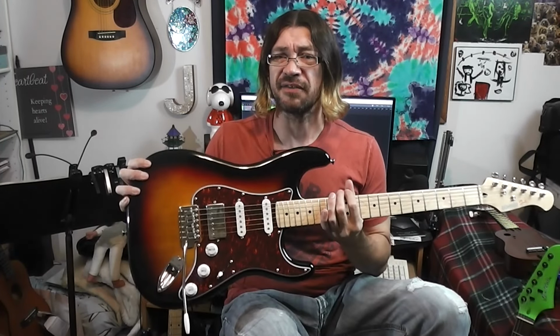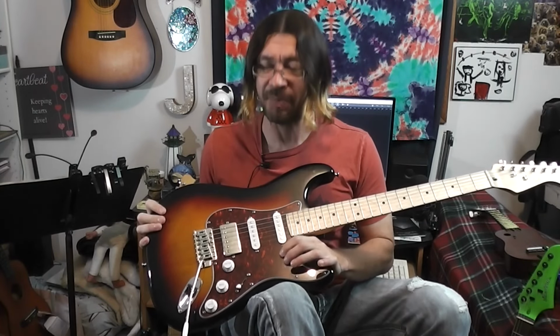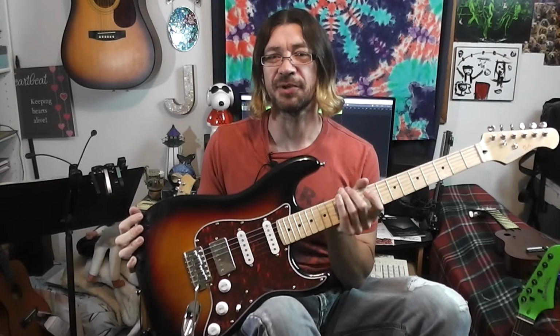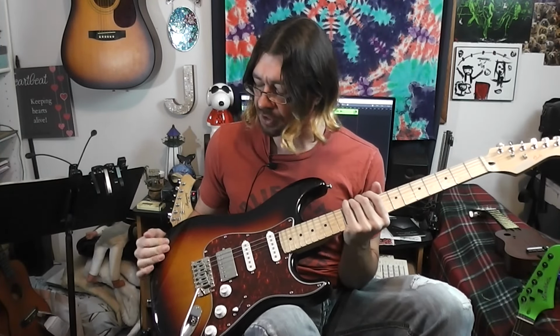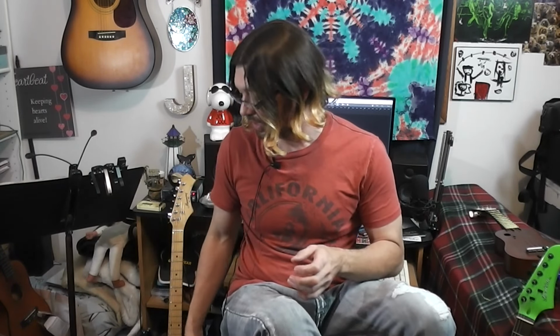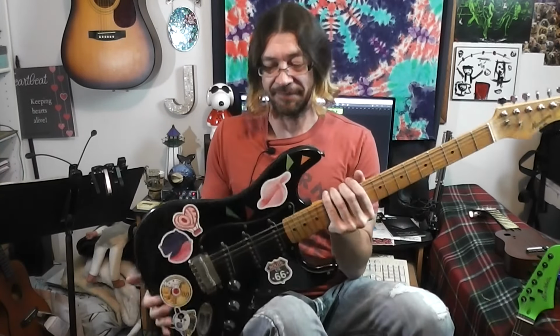And I do like the finish on this. My wife said she doesn't like the pick guard all that much, that tortoiseshell pick guard. She said it looked better with a different pick guard. I kind of like the tortoiseshell, but I do like the finish on it. Very traditional looking. Unlike my green one, which is very wild and crazy looking. It's nice to have both, wild and crazy and traditional. And I'll go to my third Strat.